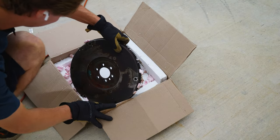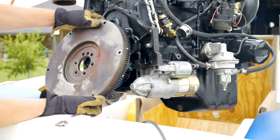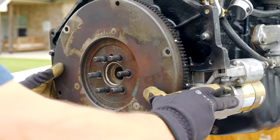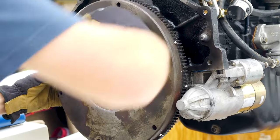Okay, I just got the message that it's delivered. There it is. Okay. Let's see if it actually fits. That looks like it.